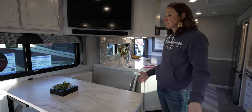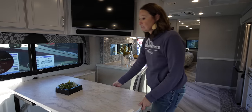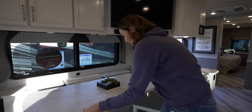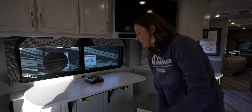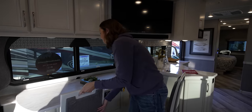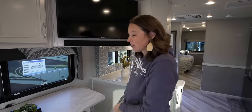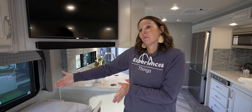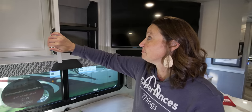So if you've got several people that are over for dinner, you can add more chairs in here and just have more options for seating there. And then this just goes back into place for when you're traveling, or just if you would rather have it be more of like a breakfast nook area or a work area, nice and just out of the way when you want it to be out of the way. Tons of storage up here.